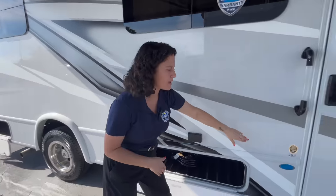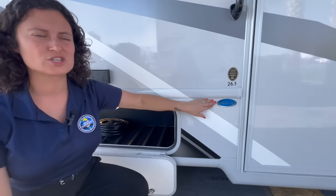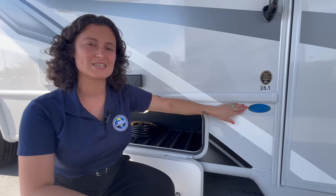It is upfitted by Moride. So these chassis upfitters are the same that do ambulances and fire trucks. You know, the ones that are trying to get a needle in the vein going down the road at 60 miles an hour, pretty stable chassis. And so this is what you've got upfitted by Moride.